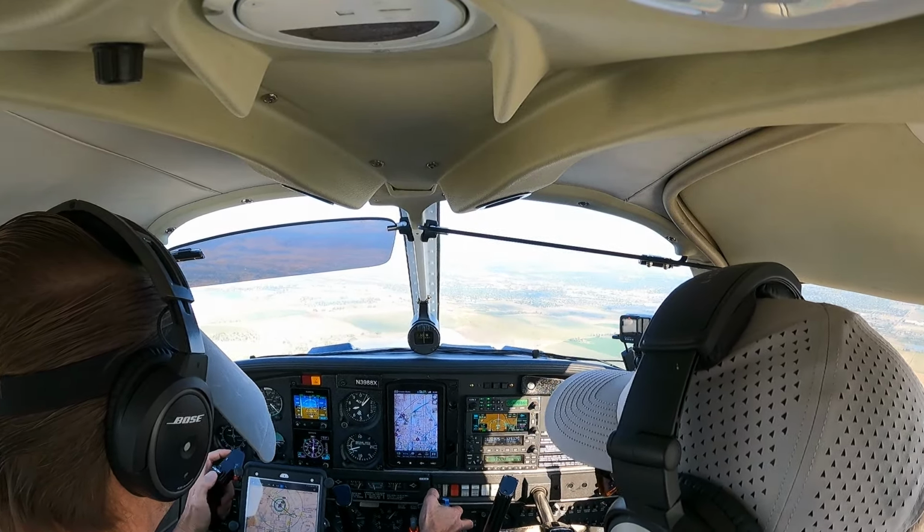Longmont traffic, Aero 3988 X-ray, RNAV GPS 29. We are 3.5 miles out. We'll be going missed, Longmont. There you go, correct him back. Yeah, right. Definitely got some drift going on. Looking for 5338. Short final for runway 29, touch and go.